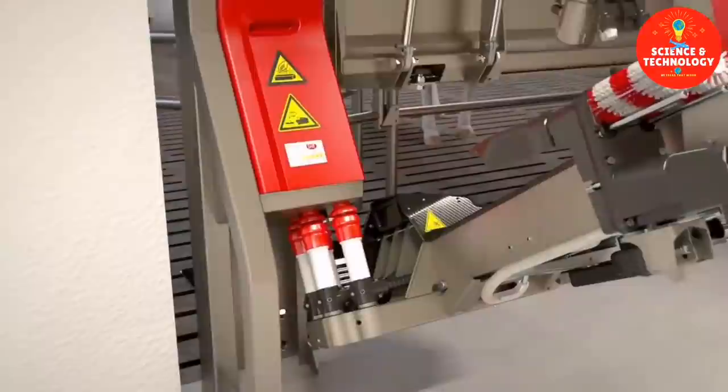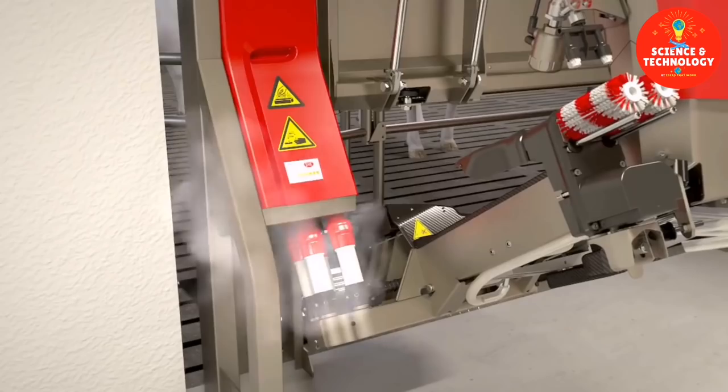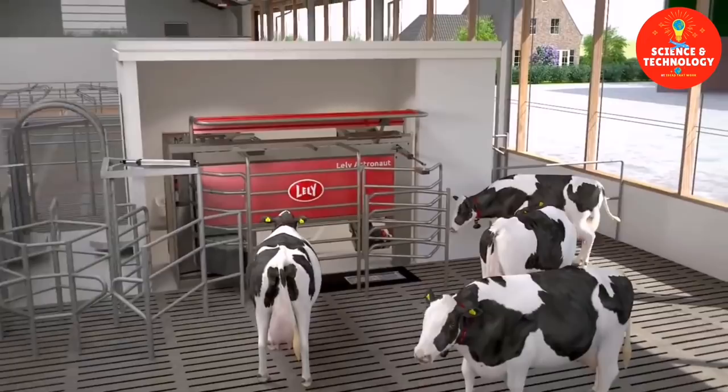Before the next cow is milked, the teat cups are thoroughly cleaned. The Lely Pura steam cleaning system is an optional extra. Lely Astronaut, the natural way to milk.